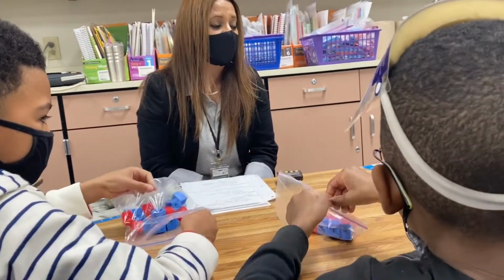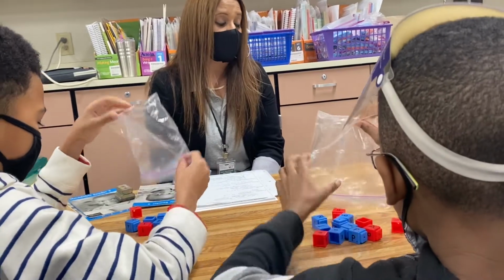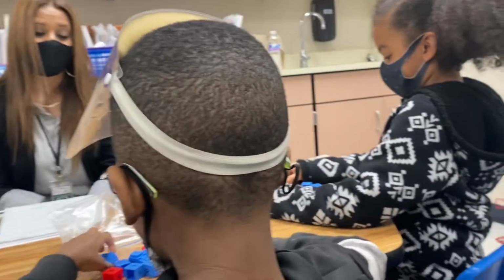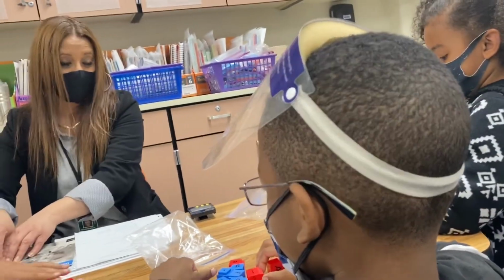And I want you to tell me one thing you notice about these little cubes. What do you notice? There's blue and red. There's blue and red letters. Very good. I want you to make two groups. I want you to make a group of the red letters and the blue letters.